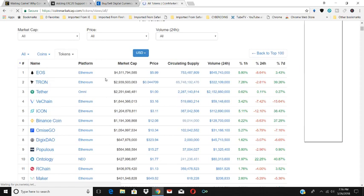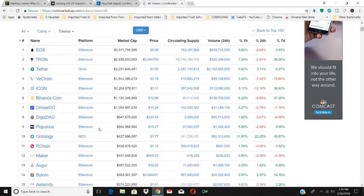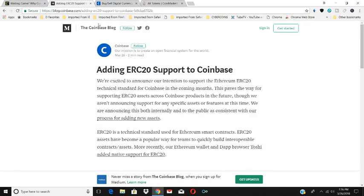EOS is an Ethereum token, which is funny because some people used to call EOS the Ethereum killer, but right now EOS is the Ethereum token. Tron, Tether, VeChain, and Icon are the top 5. Binance Coin and OMG are the top 7 ERC tokens out right now. So yeah, you definitely want to check out Coinbase now that they're supporting the ERC token.